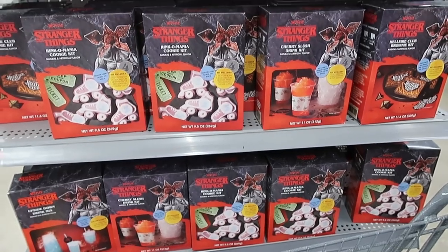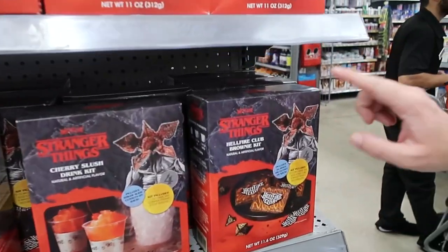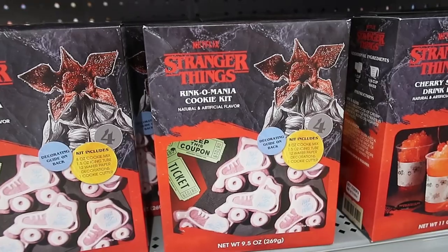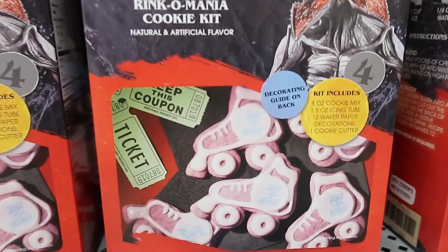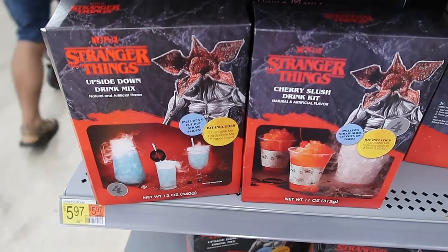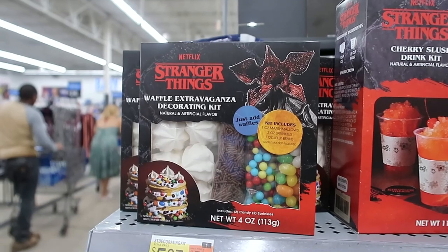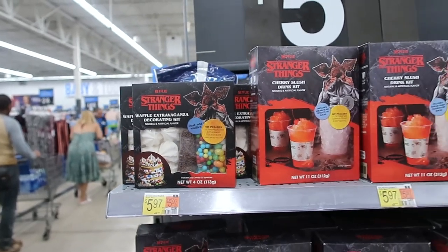This is all the Stranger Things stuff that we've found so far. So I think we're definitely going to get two packs. Yeah, two packs of the Hellfire Club Brownie Kit. And then we're going to get one of these Rinkomania cookie kits as well. I like that you've got the decoration, so it actually says Rinkomania on it and it says Hellfire Club. We're not going to get the drink mix ones here because I don't think we'd use them if I'm honest. And they also have the waffle decorating, but we don't really have waffles, so I don't think we'll get that one.